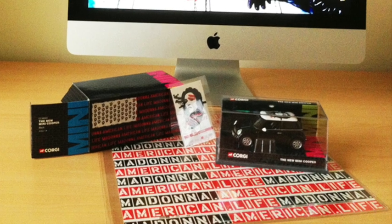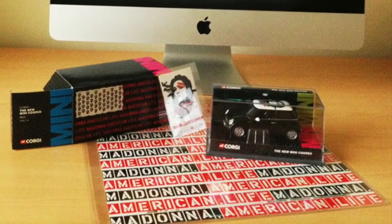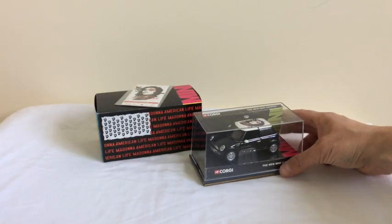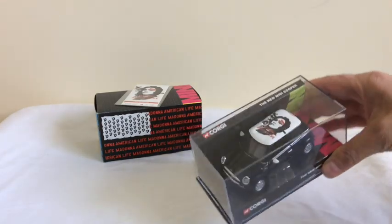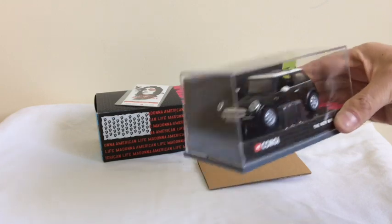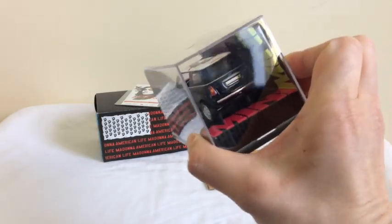First thing I want to show you is a rare collectible which was released to promote the album. It was a VIP gift that was given to certain industry and media people. Here it is. It's a wonderful little mini Corgi that has the American Life album branding on it. Now these were limited to very small amounts. This is the black version. There is also a red version and a camouflage version which is rarer.